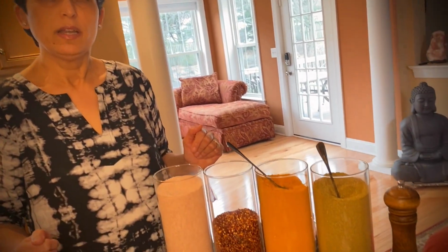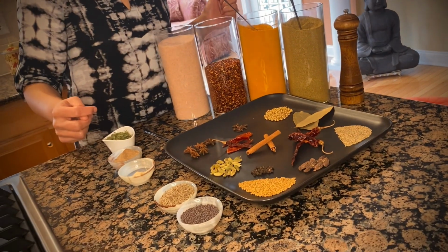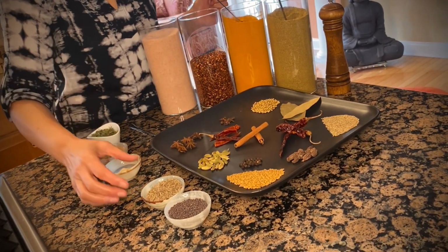Today we are going to get acquainted with commonly used spices in Indian cooking. I have them all laid out here. So we're going to start with the ingredients that are commonly used in our day-to-day cooking.